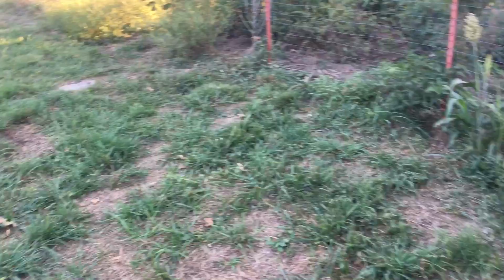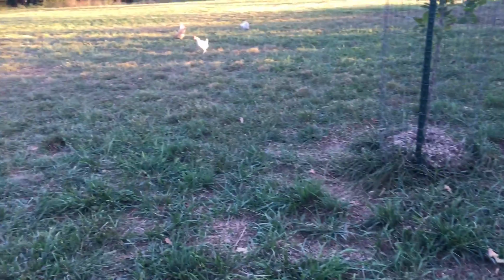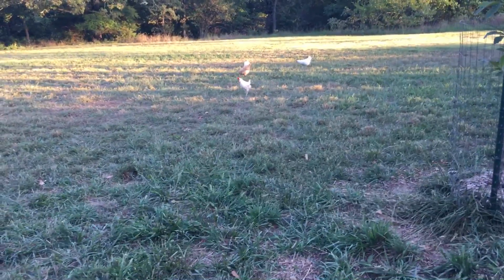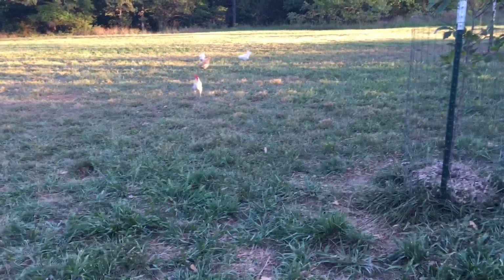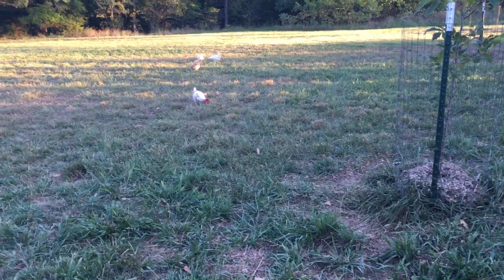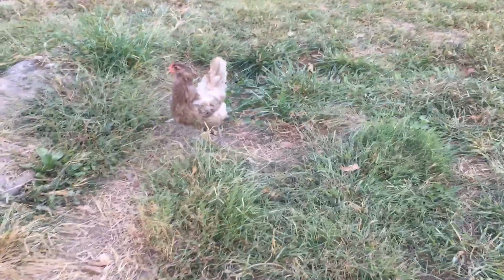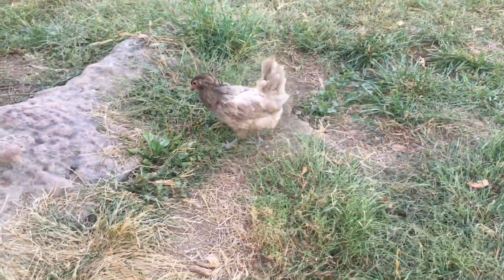But yeah, so go ahead and try free ranging your chickens, and before you do, make sure you do that analysis of whether or not it's worth it to you, risk versus reward. But then ultimately, I think you'll find a pleasant surprise if you train your chickens to go in and out of the coop using that method.